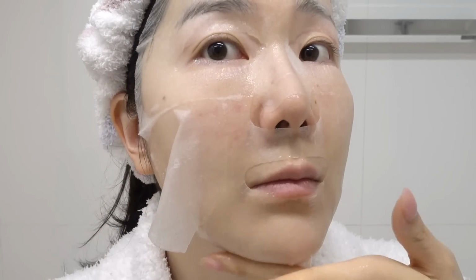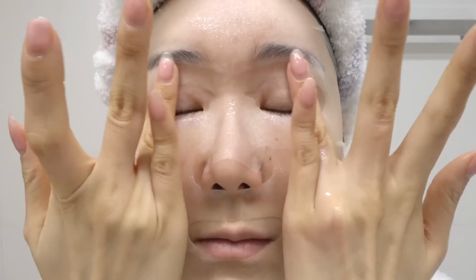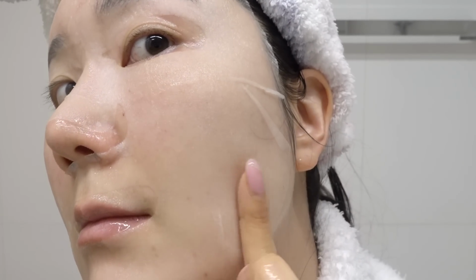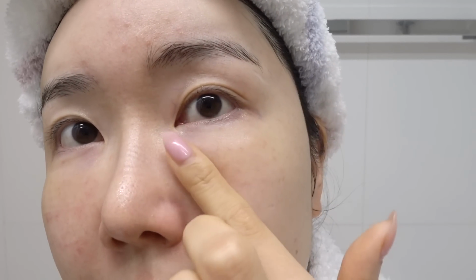It does help to brighten your uneven skin tone, and it does deliver a healthy complexion. I think for those of you that are looking for a sheet mask with a brightening effect, this is really a good choice. And you know that this serum is really popular at Olive Young, right? In Korea, this is one of the best-selling brightening serums, and I can kind of see why, because after just one use, I did see a brightened complexion, and I feel like a lot of people are gonna love this one.